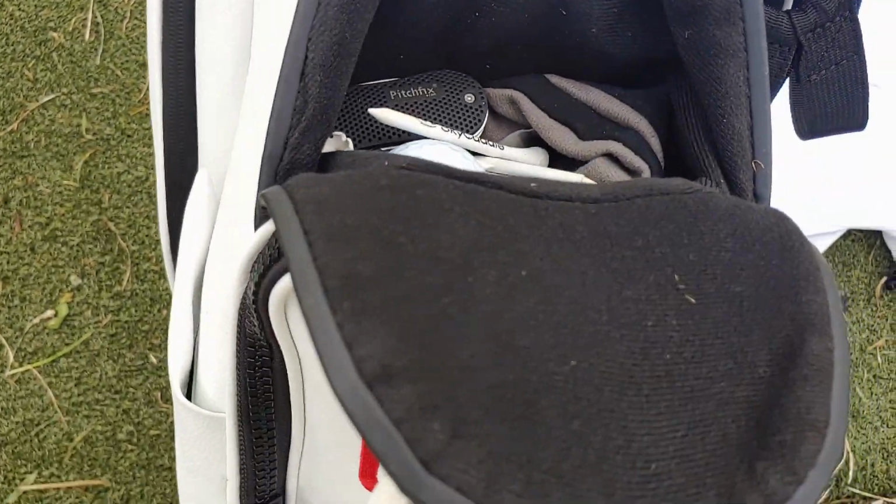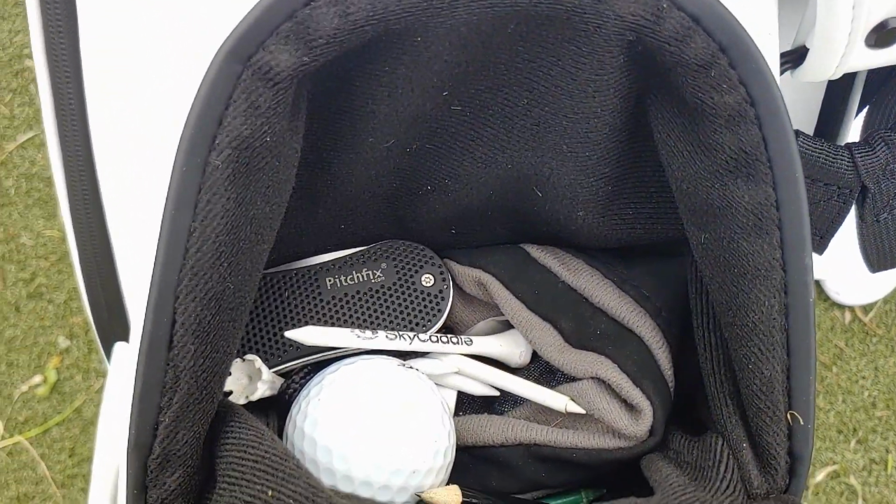But the real genius of the storage really comes on the saddle portion. The first big thing that stands out to you is the magnetic velour-lined pocket that's really meant to be, at least from Vessel's perspective, for your rangefinder. I actually don't use it for that.